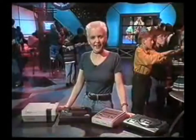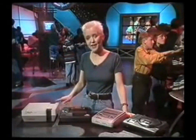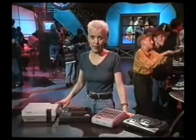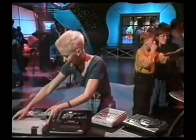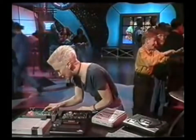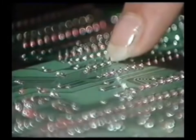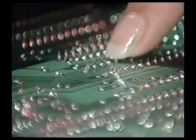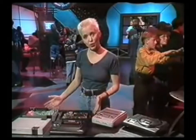So what does 64-bit mean? Well, the first consoles, like the Master System and the NES, are 8-bit consoles. Now, don't do this at home, but if you look inside them, you can see that there are 8 lines etched into the circuit board. Now, each line is a connecting wire, and each wire can deal with 1 bit of information, which means that these machines can deal with 8 bits of information at once.